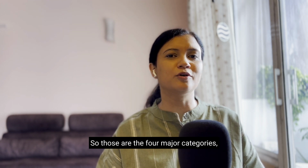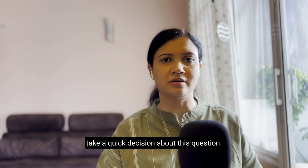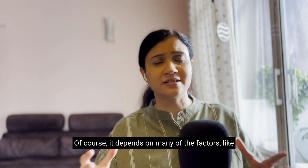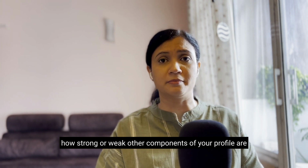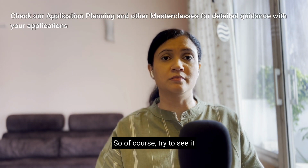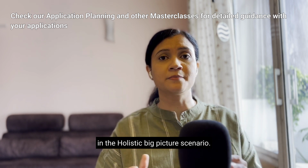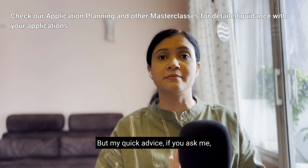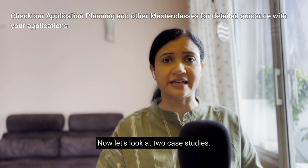So those are the 4 major categories, and this is to maybe help you take a quick decision about this question. Of course, it depends on many other factors, like how strong or weak other components of your profile are, and whether this score will help you or not. So of course, try to see it in the holistic big picture scenario. But my quick advice, if you ask me, this is the rule that I follow. Now let's look at 2 case studies.